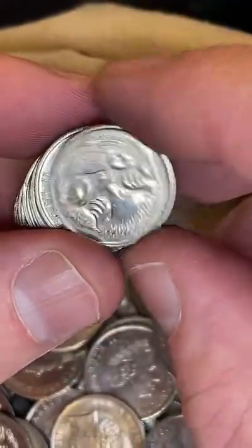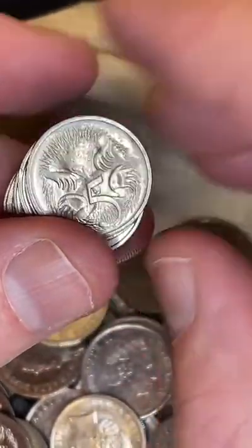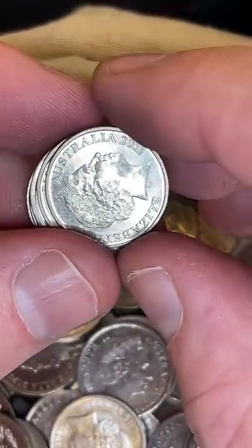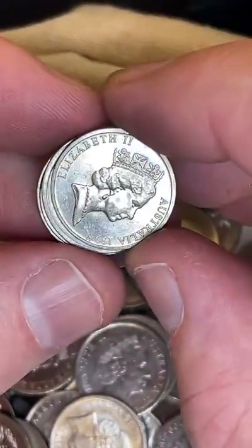Thanks again, no worries. Love to find a Flamingo Error on a 2001 coin, so let's keep an eye out for that.